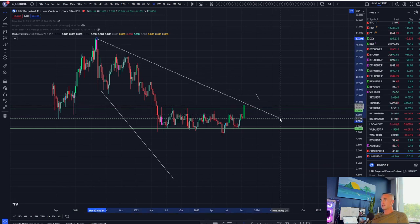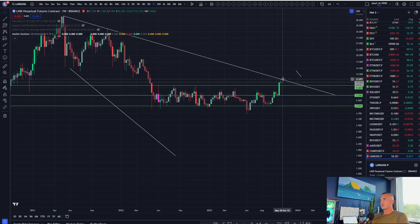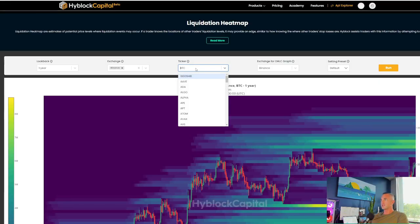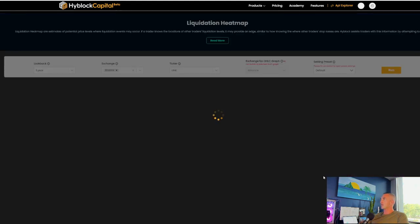is close enough? Are we there yet? It seems like we did tag it. Now, are we going to blast through it? Are we going to get some selling pressure right here? I think Link has the momentum to hit the 618 here, at least coming in at 1364. But just in case, let's see where the big liquidation heat maps are for Mr. Chainlink.